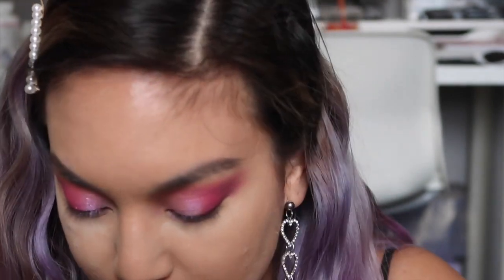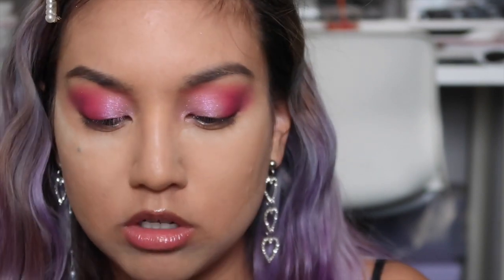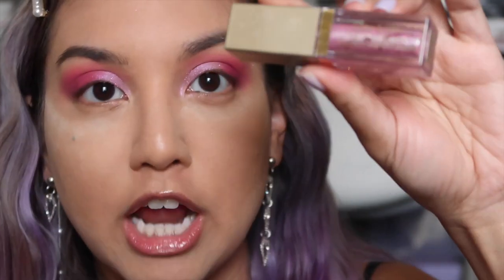So for this I used the Stila, what is this called? The Stila Glitter and Glow liquid eyeshadow. This is the shade Sunset Cave. I got this at the Stila Cosmetics sample sale, but any of their shadows work. They have tons of this stuff in different shades, and I'm going to strategically place it on my lids. I'm kind of gonna do a cut crease kind of thing with it, so just watch.